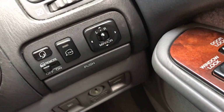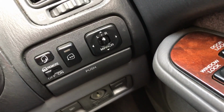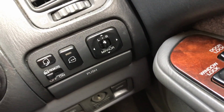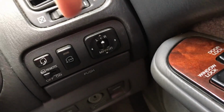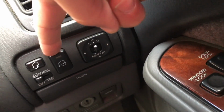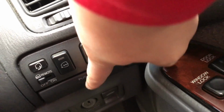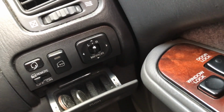Next up is this little area that we have over here. It's a bit different than the Lexus LS400 piece was. So I believe on the Lexus LS400, and correct me if I'm wrong in the comments below, that we have the mirror controls, and then this whole entire piece over here is actually the coin holder. The coin holder on this car pops out just like so.